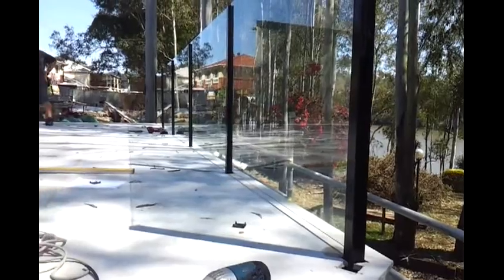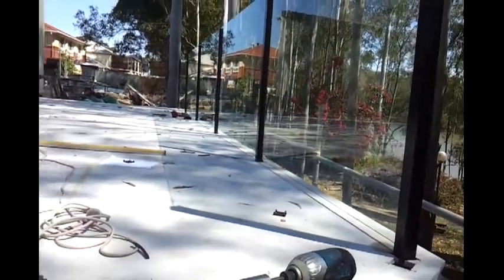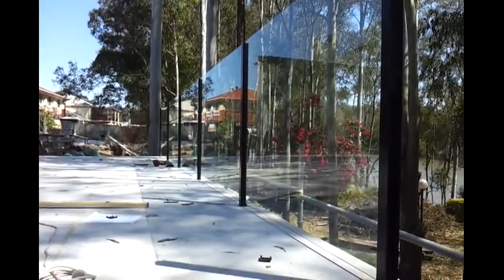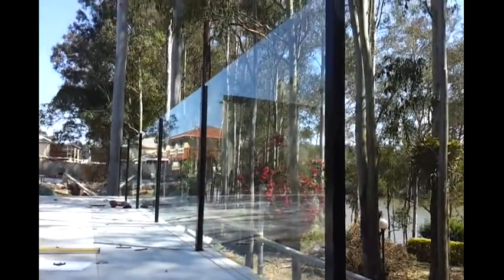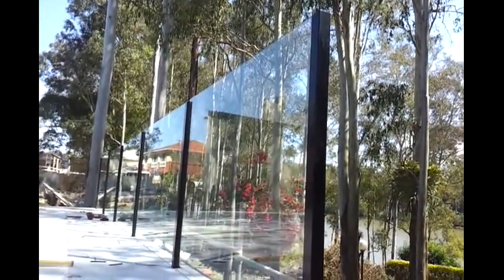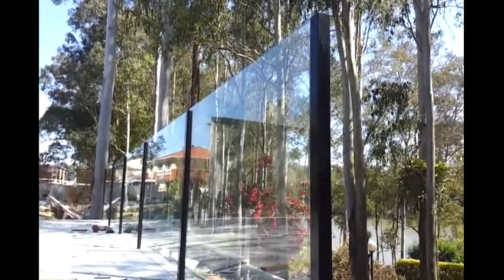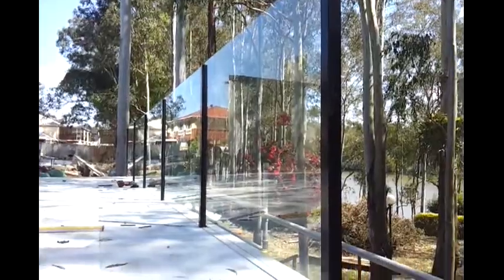TV time shows us probably about a third of the way through the glass paneling. As you can see, 1, 2, 3, 4, 5 of 13 panels in, and looking quite smart. We've got a top rail to put on this glass paneling as well, so we'll do that at the end once all the other panels are in.